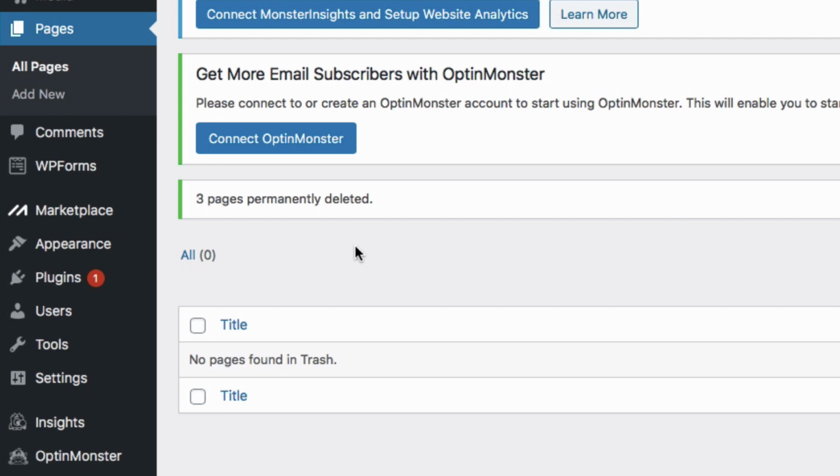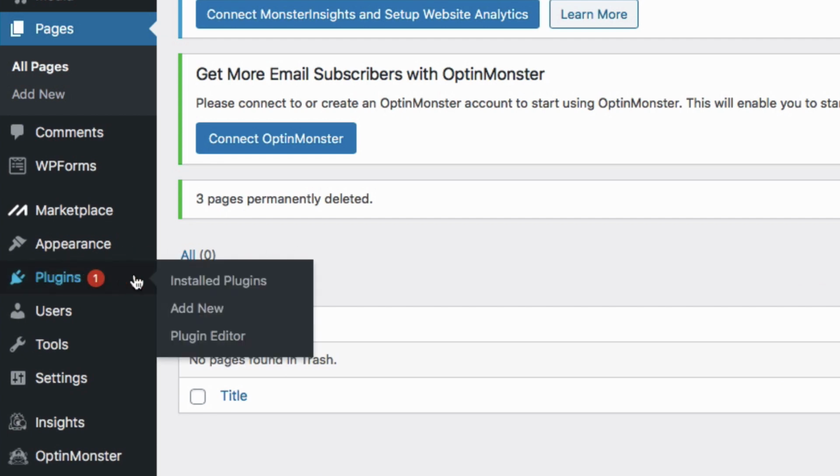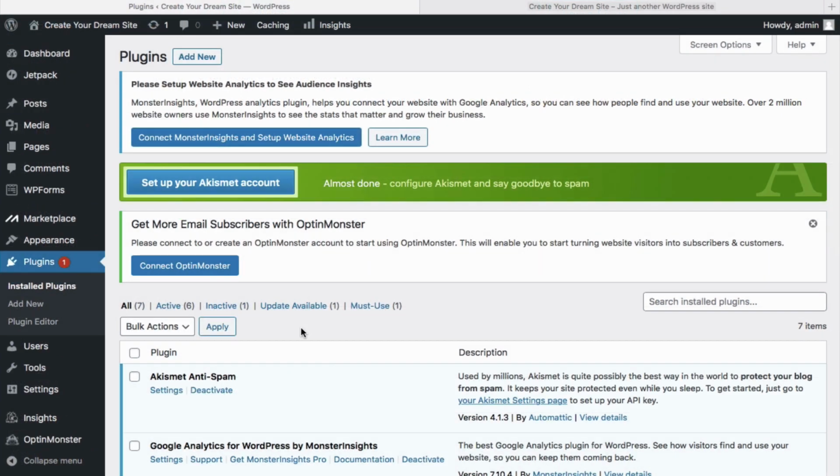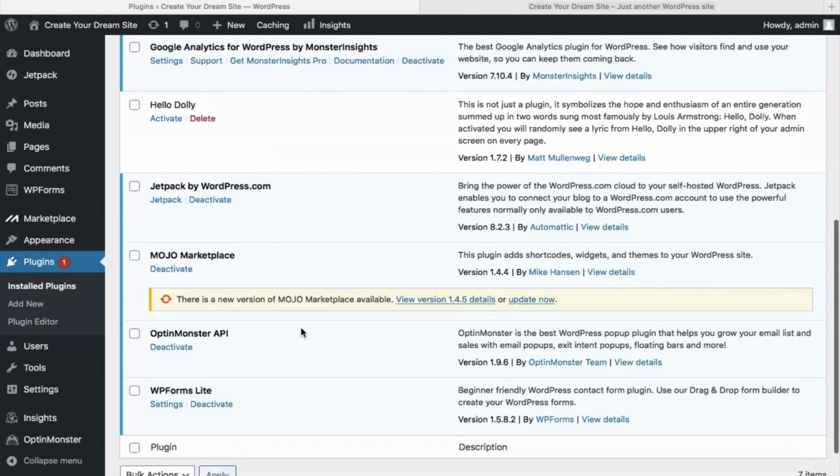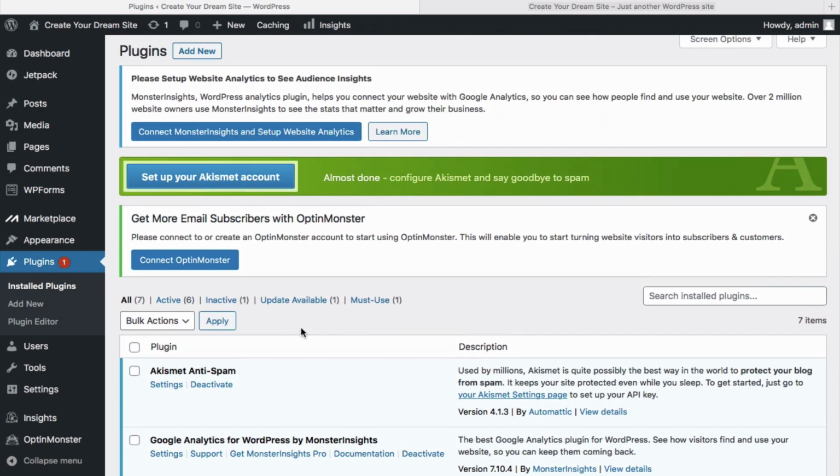Now I want you to head over here to Plugins and then click on Installed Plugins. Now this is what makes WordPress so awesome, is that plugins extend and expand the functionality of your WordPress website. So you could add things like social sharing features, contact forms. You can even add plugins to change the language of your entire website, which is just awesome. So any functionality that you can think of, you can pretty much add to your WordPress website.